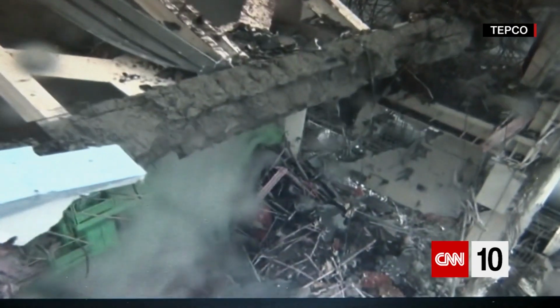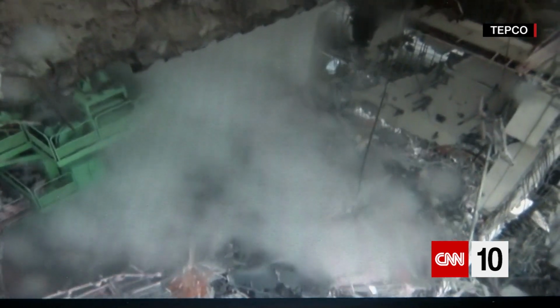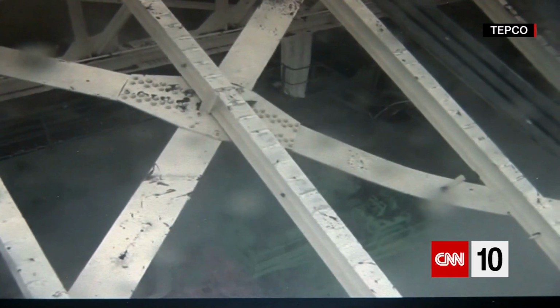Since this happened, Japanese officials have had to pump water, tens of thousands of tons of it, to keep the fuel cores cool. Once that water's used, it's contaminated and has to be stored. And now, storage space is running out.